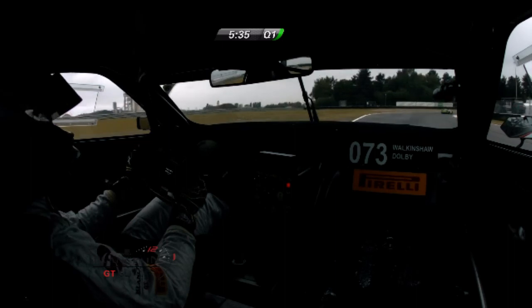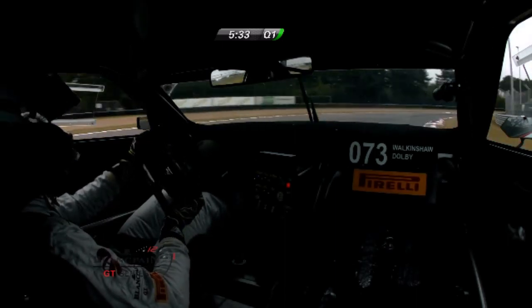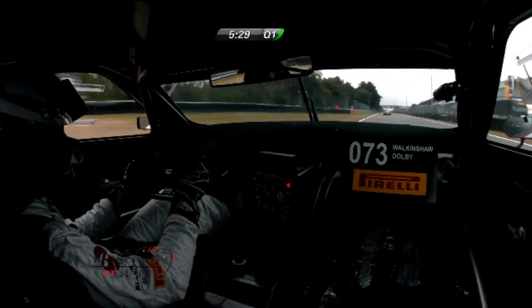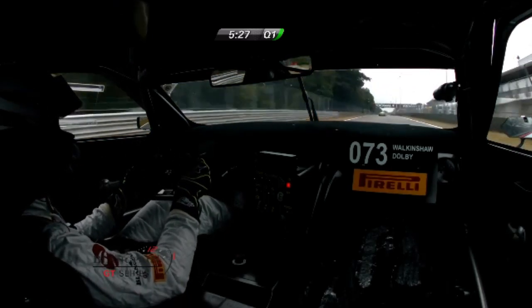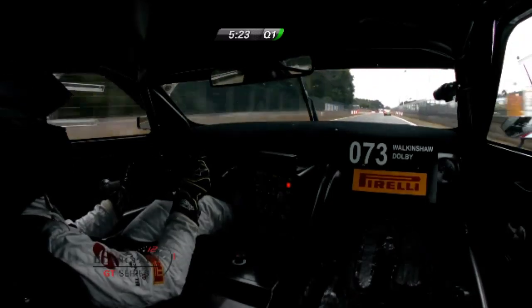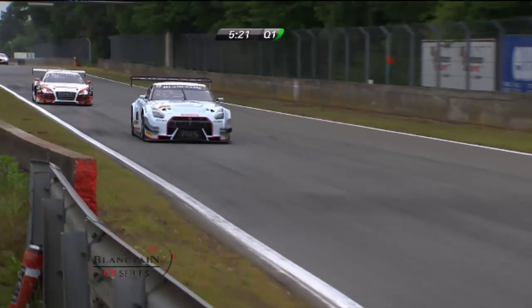Remember, the Nissan is one of those cars with a turbocharged engine, V6 in this case. Got a massive amount of torque, got a lot of straight line performance. It is a big, physically big car, not dissimilar to the Bentley Continental GT3s that we are so familiar with.